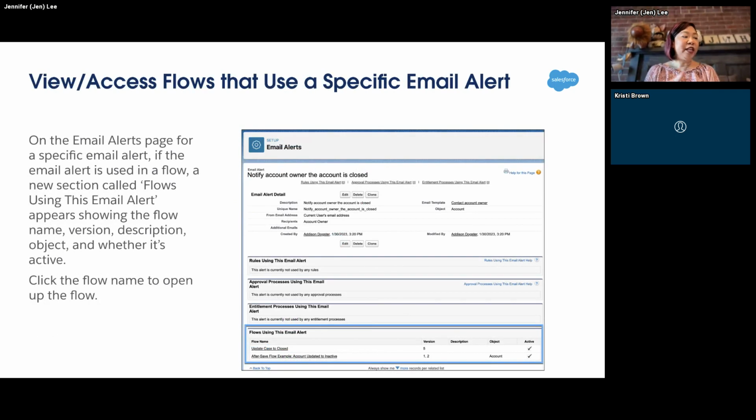And then this is huge. So I know when I built flows as a customer, I had a lot of email alerts all over the place. So now when you go to an email alert, it will tell you which flows use that email alert. So if you need to make a change, you know where you're impacting other things in your org. And then you could click on the link and it'll open up that specific flow. So that's definitely helpful.